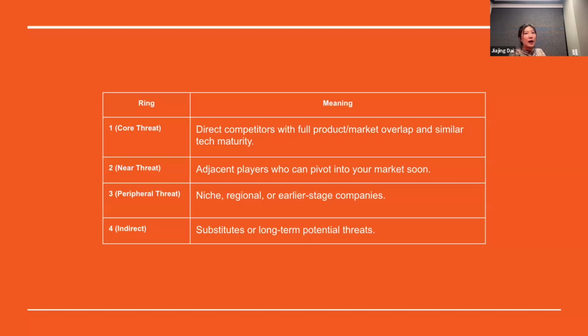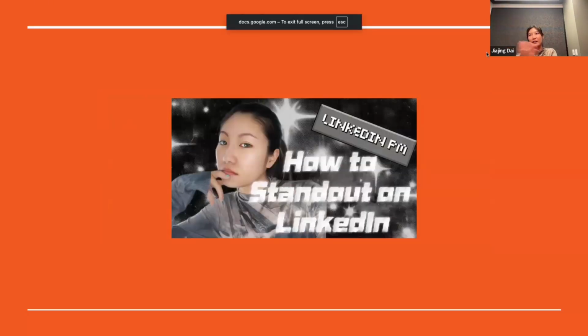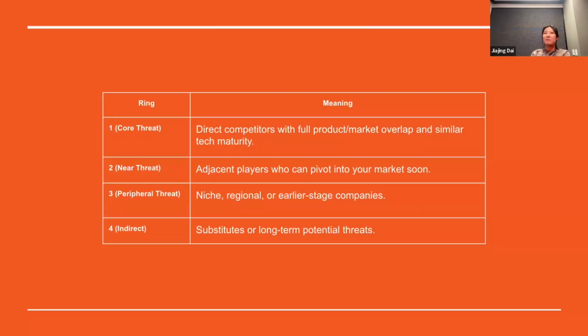And the third one, the niche, regional, or early stage companies: ChatGPT and DALL-E. Also, we have some other apps that could serve the same purpose, like the one that I just used to Photoshop my thumbnail. I didn't use Figma or Canva or any other high level apps. It's just a Meitu app that I use for the thumbnail. So those are more niche, regional, and early stage companies, like AI generated designs. Those are more early stage. Can they do high fidelity design? Not right now, but maybe one day they can, right?